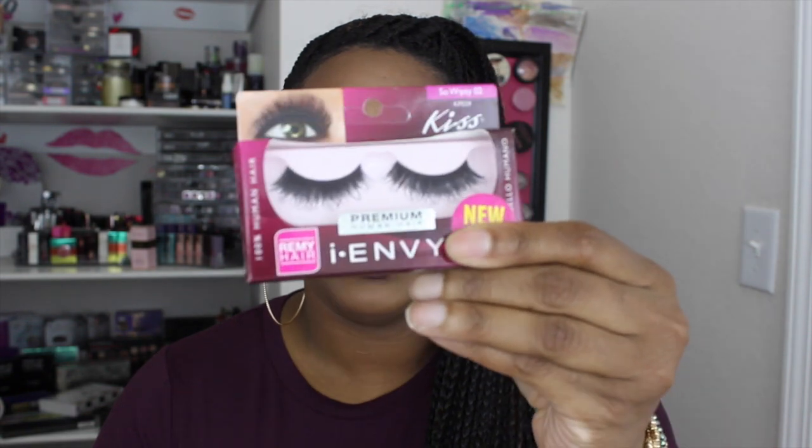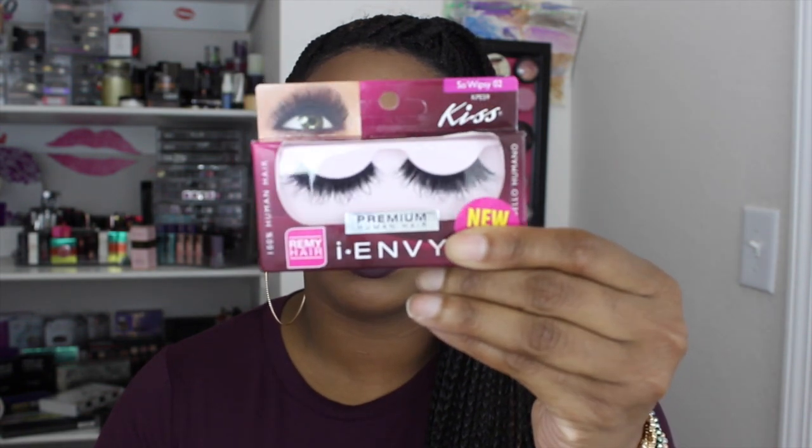But then I also picked up these So Wispy 02 lashes, and here is how they look, and I just thought those were really gorgeous. I really love the wispy type of lashes. To me, they just really flatter my eye shape, so those are the ones that I've been reaching for.